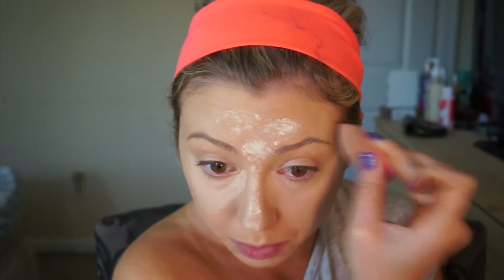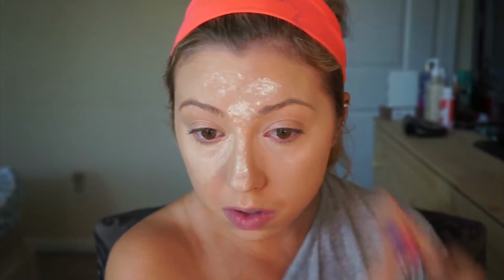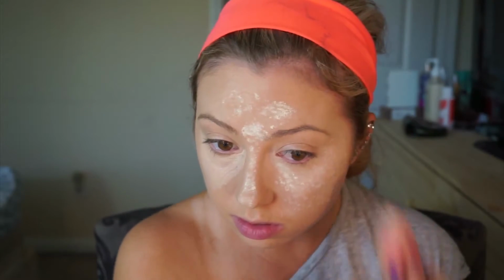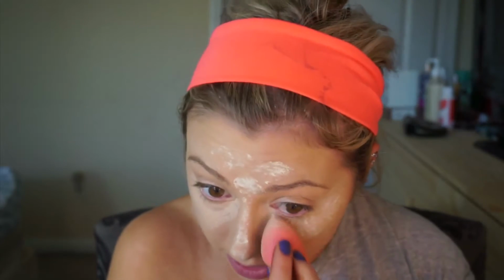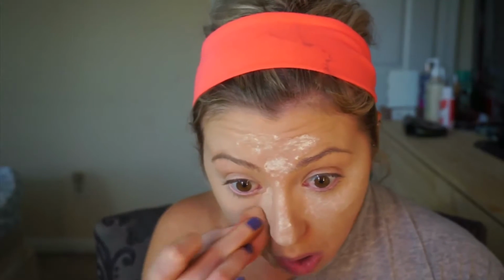Oh my gosh, this blends so beautifully. Straight in with the translucent powder. Bake underneath here. And I just love baking. It's so fun. It's a little messy of a job, but if you crease like I do, then you're going to need to bake, because that's the way to not crease. It's just what I've found. And then blending out my right eye.